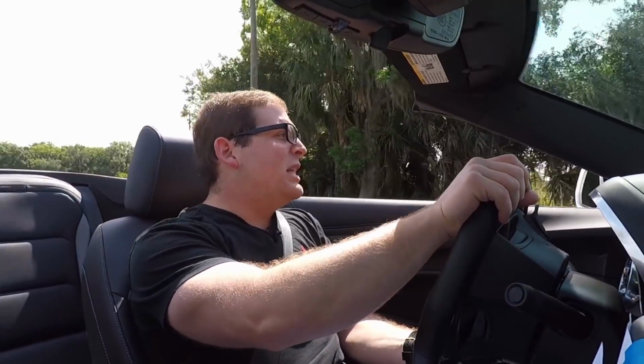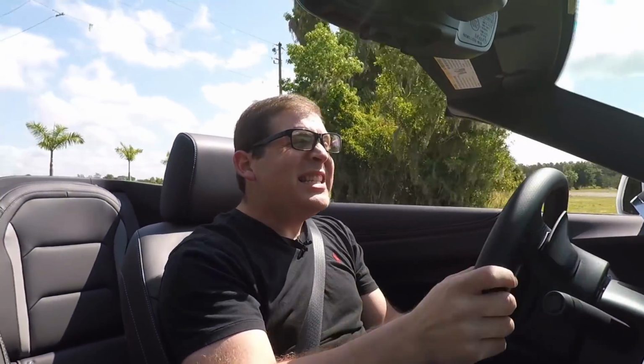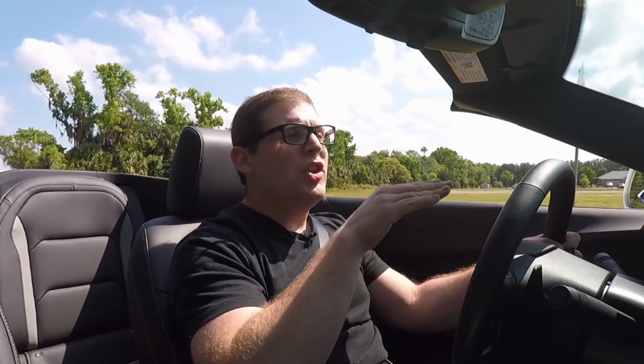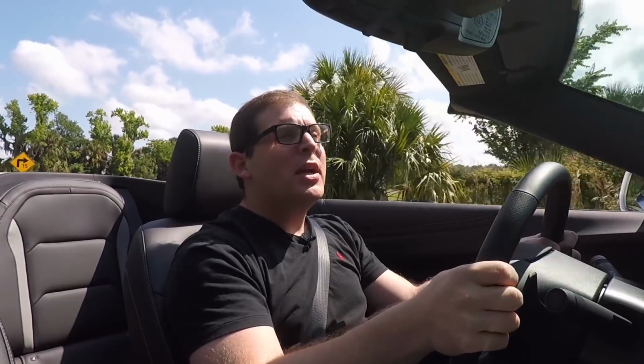I've been driving this for the past couple of days. I've averaged a little over 16. When I first got it, I was only averaging around 13 miles per gallon. That's because this V8 actually has GM's direct fuel management technology, so it is capable of shutting down to 4 cylinders when you're just kind of cruising like this. But that's not what we're here to do today.